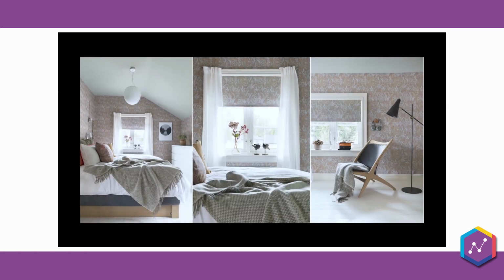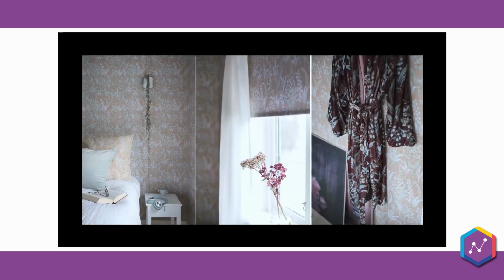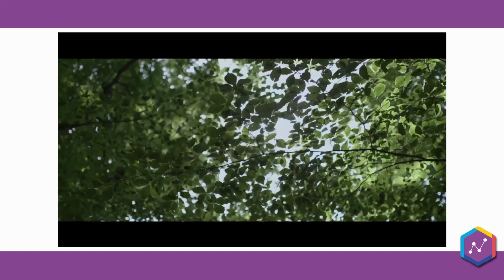Without printing technology, we wouldn't have any product. I'm talking about the wallpaper. All this together with my good friend Maria Horgen. Have a look.